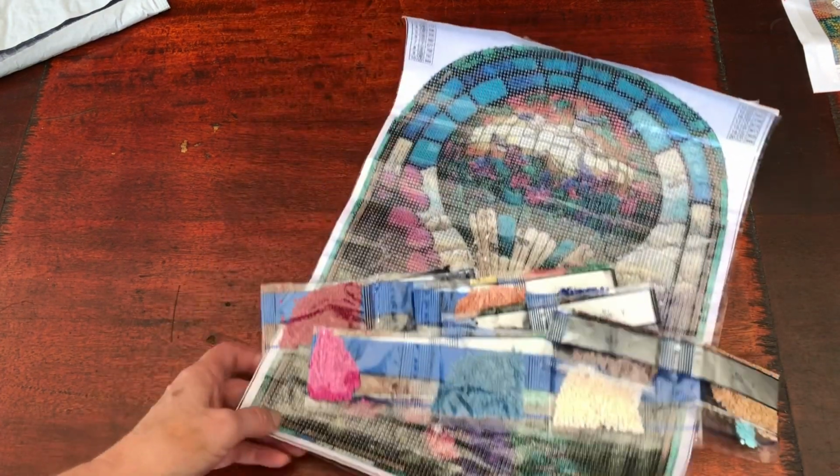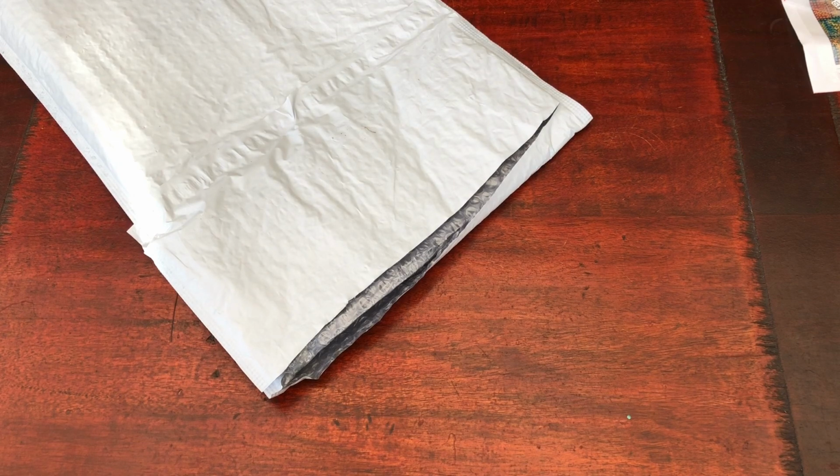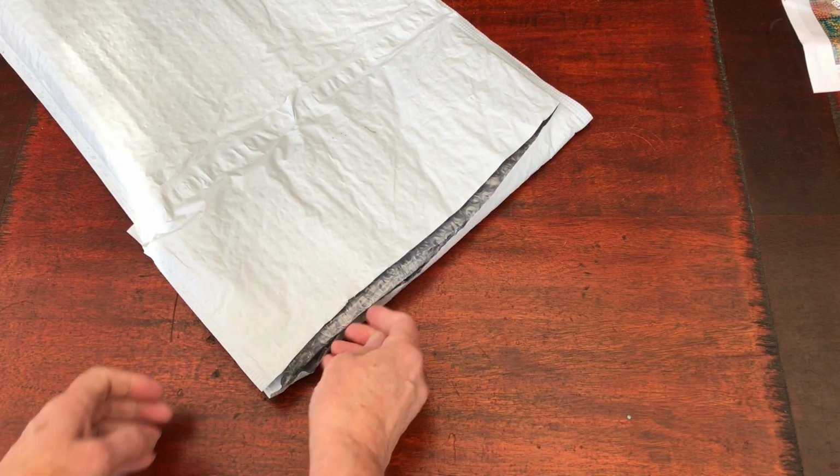Right, let's do the last kit. And I kept this one to last. It is the most expensive of the haul, and I'm really looking forward to seeing it.